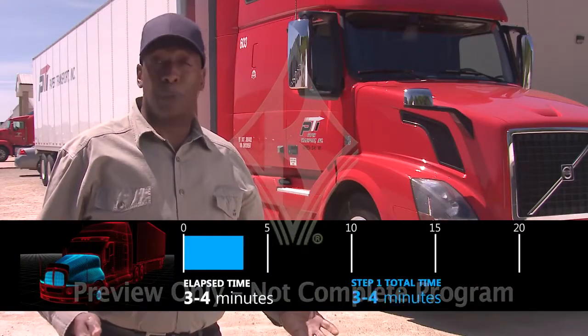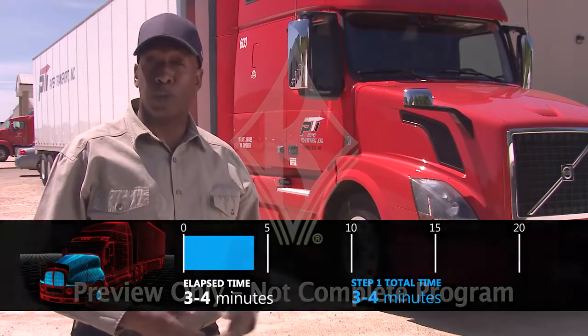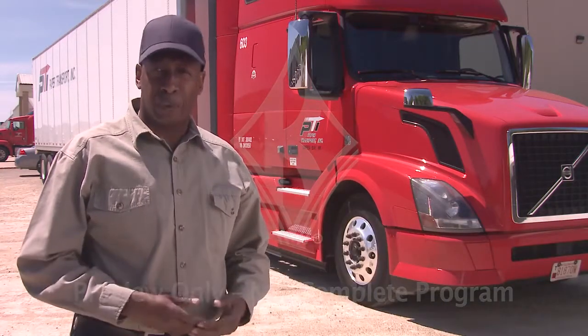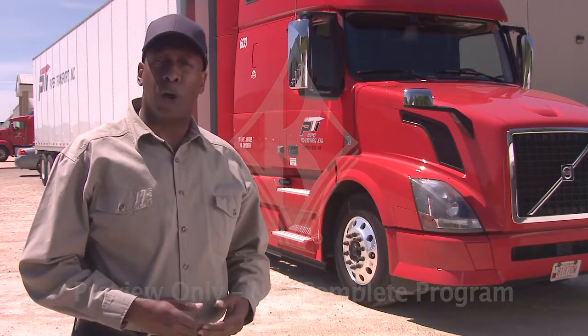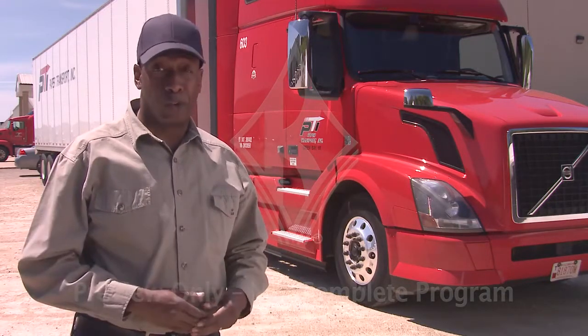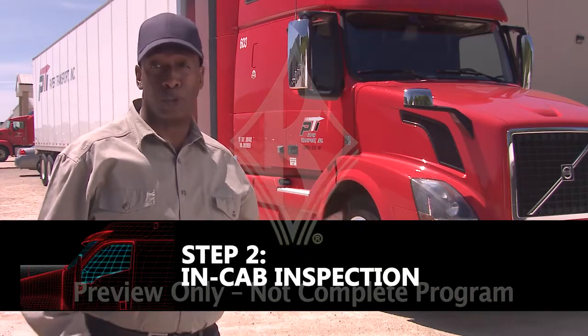It's easy to get complacent with the under-the-hood check. Automatic slack adjusters, oilers, and greasers have eliminated a lot of the mechanical problems with newer vehicles. But things still can and do go wrong, so you need to stay on your toes. Let's move on to Step 2, the in-cab inspection.